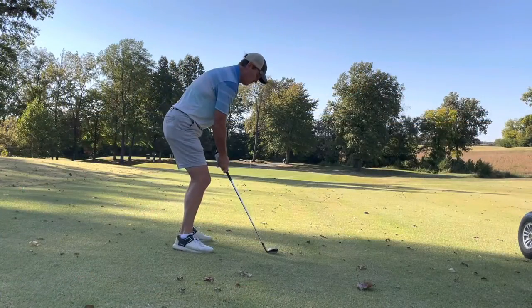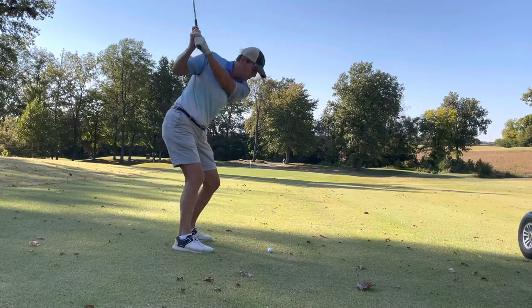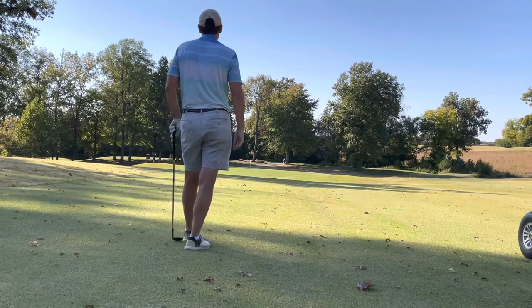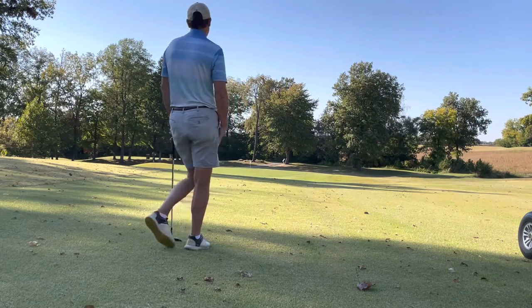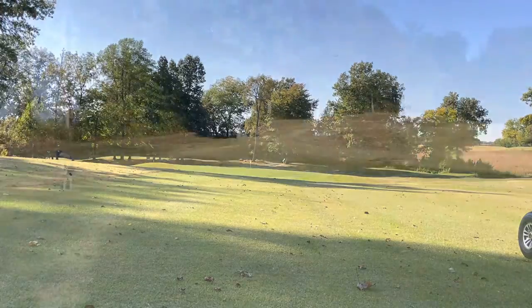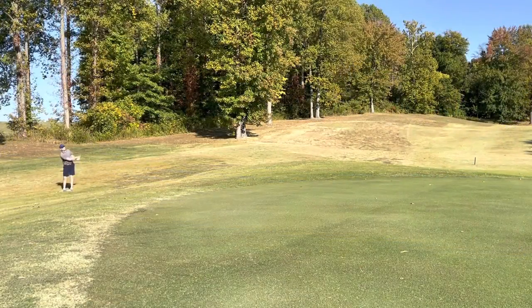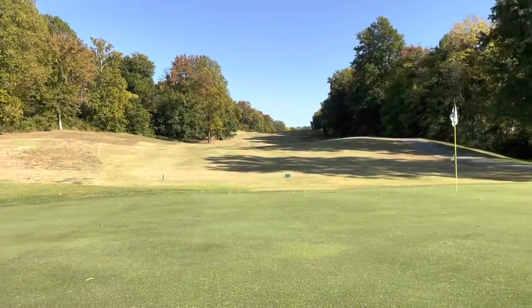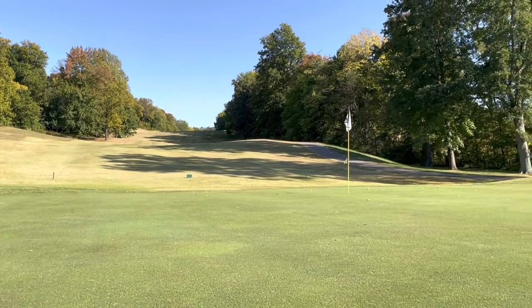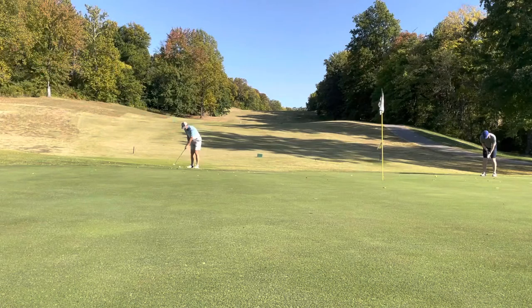Yeah. Straight. Left me about 70 yards, and this was probably my worst pitch of the day. It hit the green on the back side, but then rolled probably another 30 or 40 yards. So I was a long ways off. Chipped back up to here. So now I have this for par.